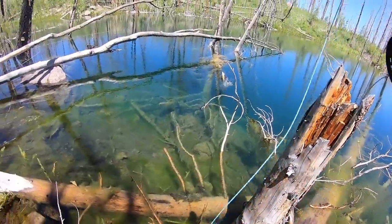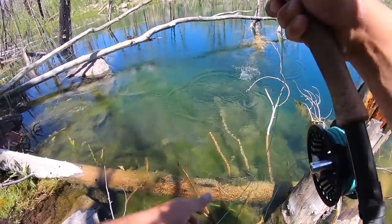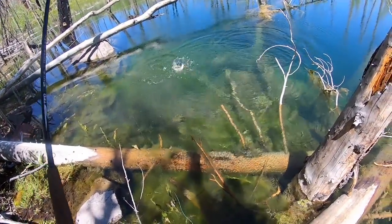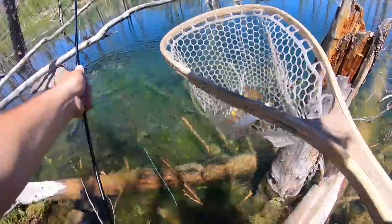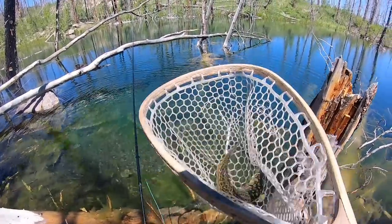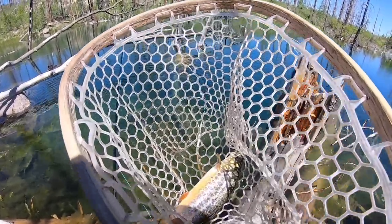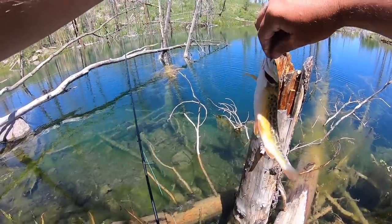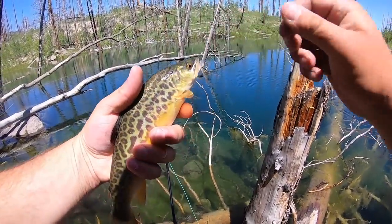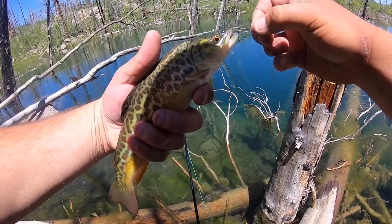Got him. There we go, folks. First fish from this pond. First little tiger trout of the day. I'll show you what I got them on because it's actually been a long time of just throwing nothing but stuff they don't want. So not the size we're after, but it's a start. Little tiger trout. I actually got them on a balanced leech, olive green.